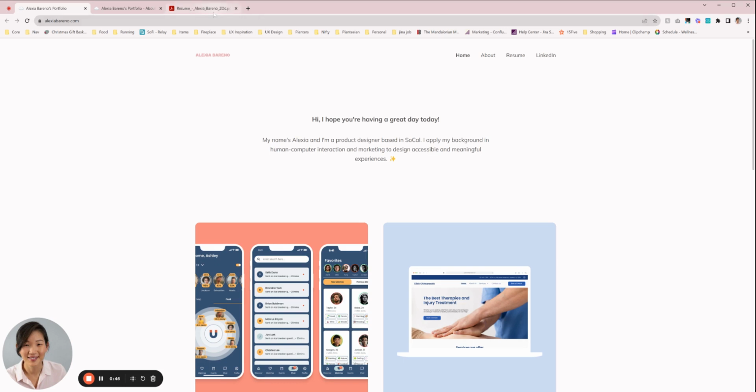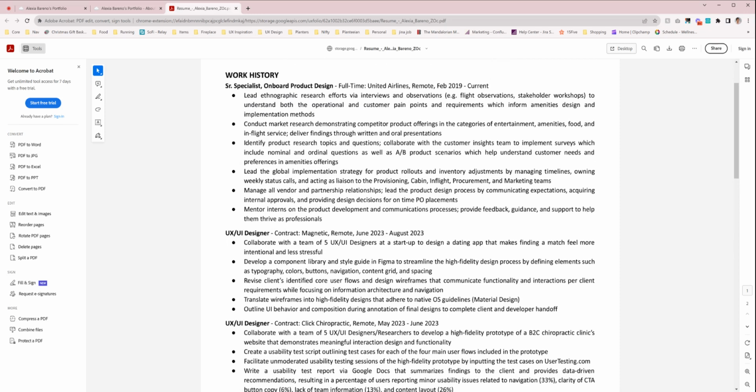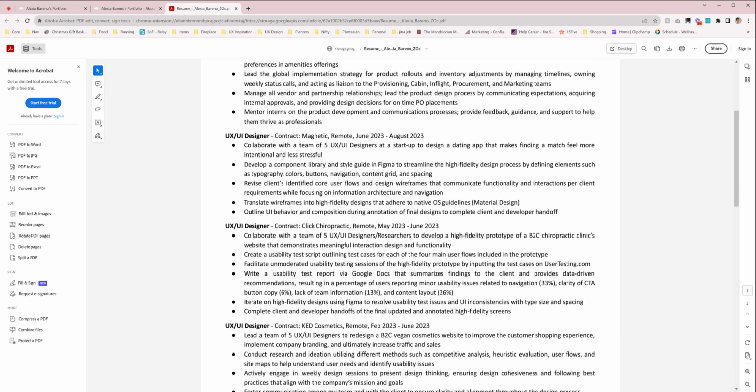So I was looking at your resume, and I see that right now you work as a senior specialist on the onboarding product, and a lot of it is research heavy. You've also managed a lot of relationships. I see here you led a team of five, and I'm not sure what kind of product. This seems like a mobile app for dating. This is a chiropractor. This is a B2C. I don't know if there's any specific direction you want to take that you want to highlight.